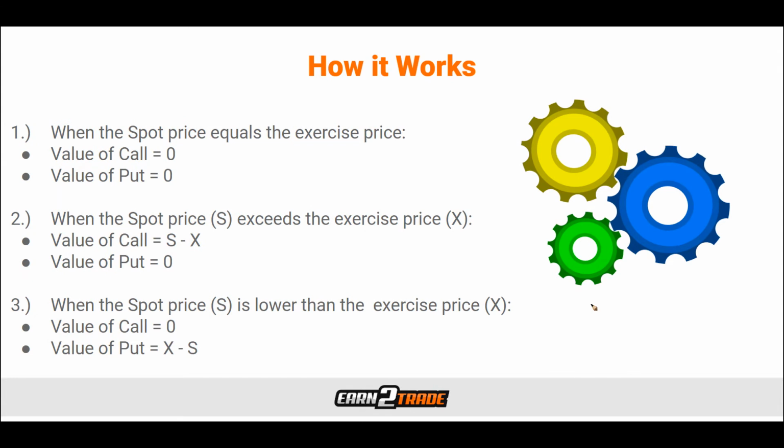For my highly logic-minded viewers out there, let's take a moment to talk exactly about how it works from a theoretical standpoint. The first thing that happens is if the spot price equals the exercise price, the value of a call will be equal to 0. And at the same time, the value of the put will be equal to 0. So this is a scenario that we're not looking forward to. We don't want the value of the spot price to equal the exercise price.